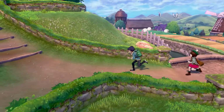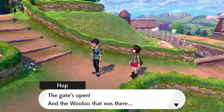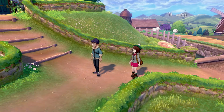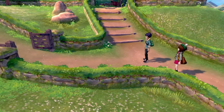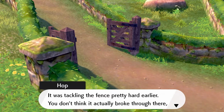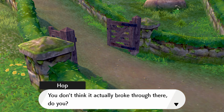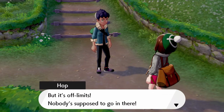Yes, I did. It was... A Wooloo! The gate... is open! And Wooloo, it's gone! That's not what that says. Wooloo is gone! It's gone! It was hacking the fence pretty hard earlier. You don't think it actually broke through there, do you? Well, it doesn't look like it's broken. It just opened the fence on its own.